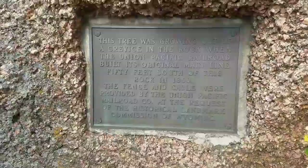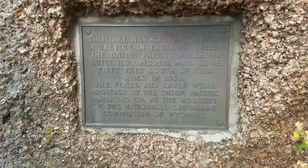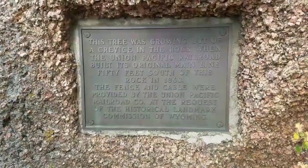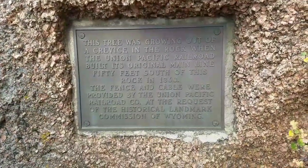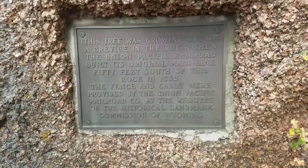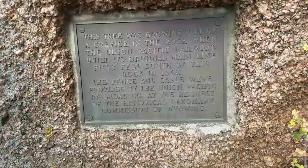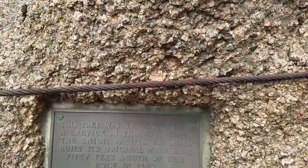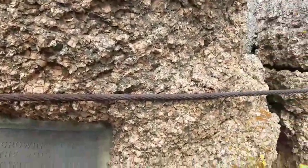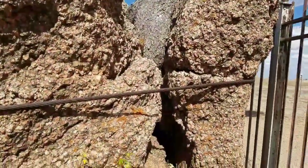Oh my gosh, we just found a plaque. This tree was grown out of a crevice in the rock when the Union Pacific Railroad built its original main line 50 feet south of this rock in 1868. The fence and cable were provided by the Union Pacific Railroad Company at the request of the Historical Landmark Commission of Wyoming. So there's the cable. Wraps all the way around. The cable just holds the rocks together.